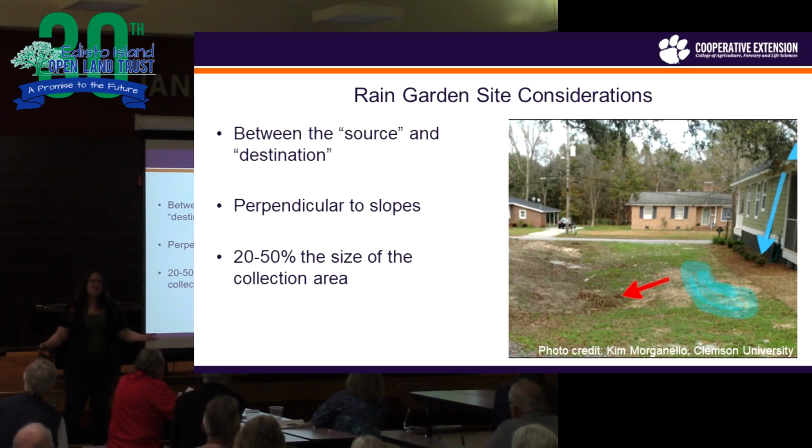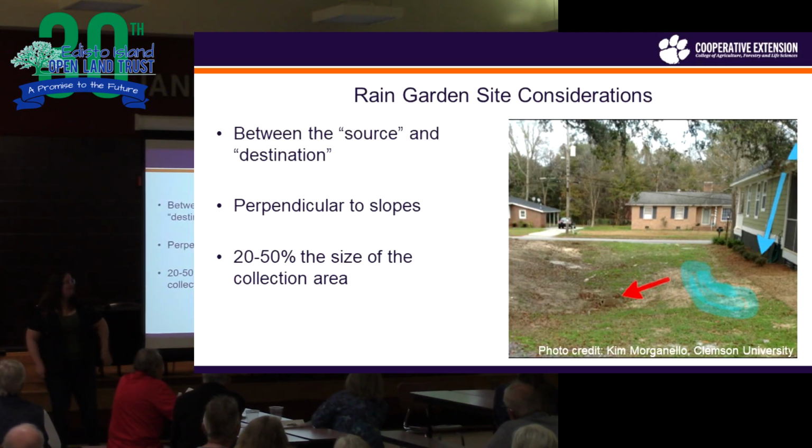You want it perpendicular to slopes. Basically, if you've got a slope running this way, and your rain garden is running the same way, you're not slowing down the water at all. You're giving it a really pretty luge run. But if you put it perpendicular, it slows down, and it has time to seep in.